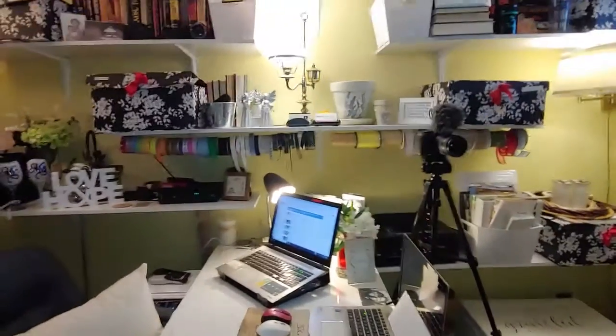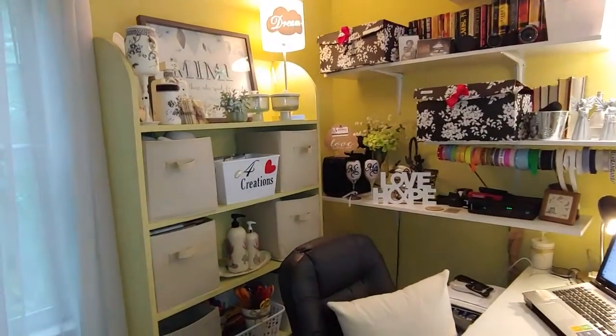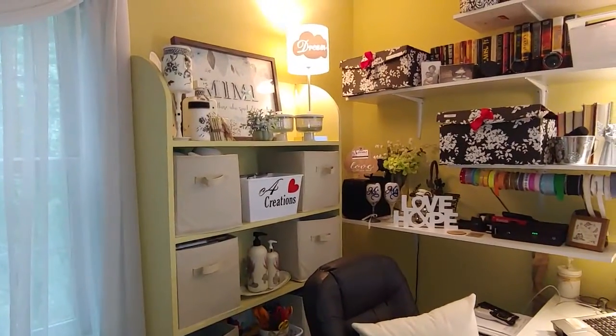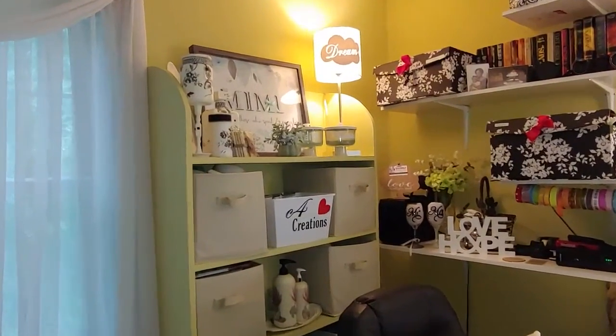Now we're in the room where everything happens. This is my craft room, office, girl cave, whatever you want to call it. The sign up there says Mimi, and my grandkids gave that to me last Christmas. I love it. The lamp says Dream. I got that from Kirkland's last year, and it was very inexpensive.